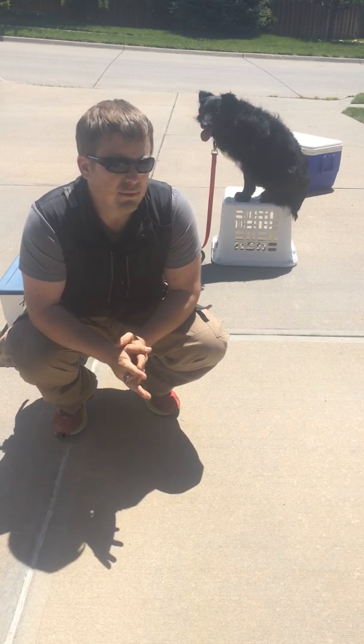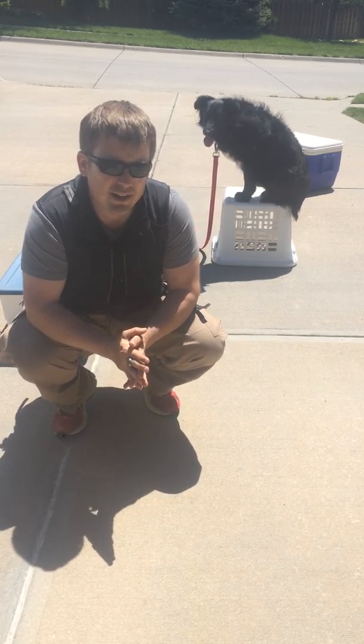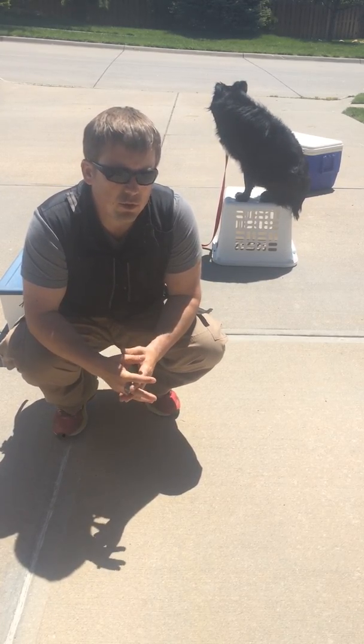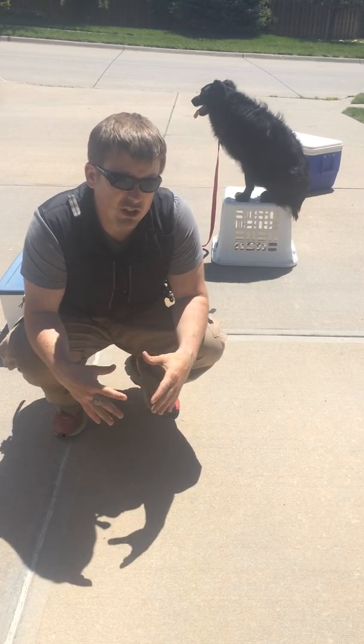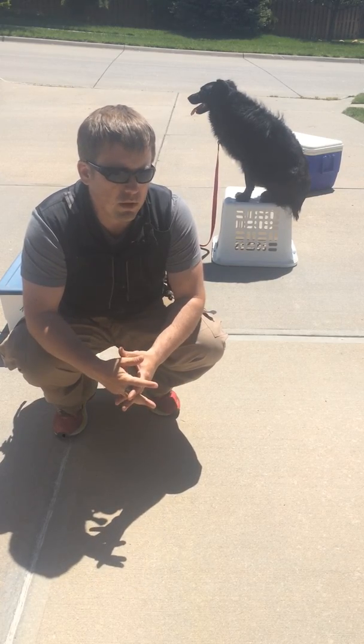Once they have the coffee cup down, then I'll put a small bowl on top of the bucket. And I'll repeat that step until my dog is extremely comfortable sitting on the bowl. And then I'll upgrade even larger to a medium bowl. I'll repeat that process until my dog is comfortable.